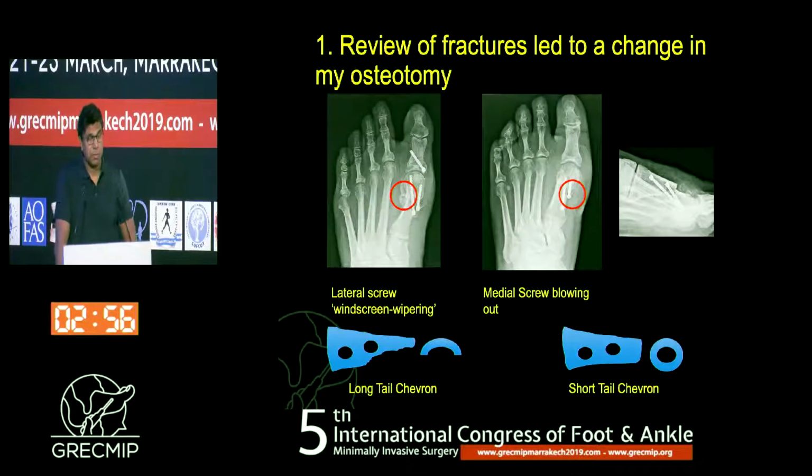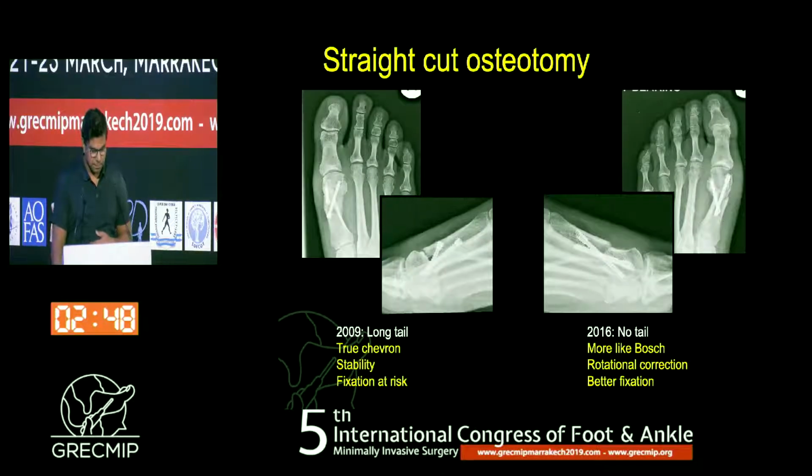So it's meant that I've moved to doing a shorter and shorter tail chevron, and now to doing a straight cut, which is much more like a Bosch osteotomy. So this is a patient from 2009 on the left, which is really like a true chevron with a long tail. And then a patient from 2016, which is virtually like a Bosch, which is straight osteotomy.